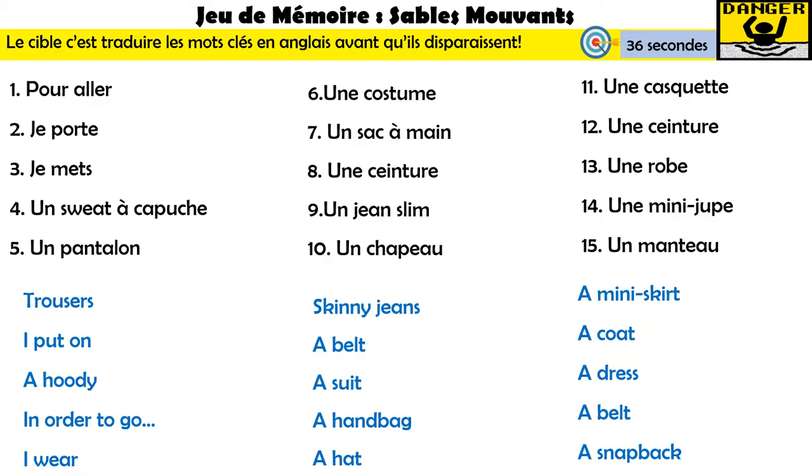Et voilà mes petits, so loads of language to learn. Clothes is so important. You need to know these par cœur, which means off by heart. You know how this works, guys. Don't look at your vocab, I know you're thinking about it. Donc, turn it over, make sure you can't see it.